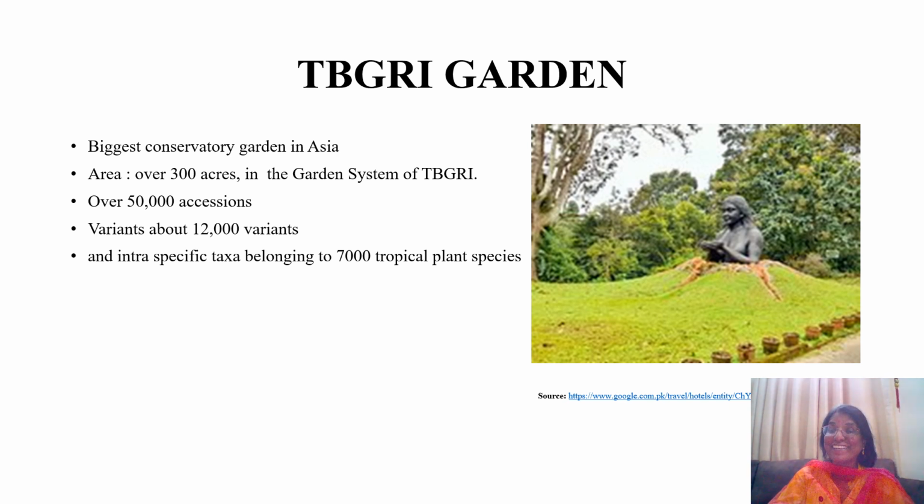TBGRI Garden, Tropical Botanical Garden and Research Institute Garden, is there in Thiruvananthapuram, Palode. Now, this is spread over 300 acres and it is reckoned as the biggest conservatory garden in Asia with over 50,000 accessions belonging to about 12,000 variants and intraspecific taxa belonging to 7,000 tropical plant species. The garden system includes an arboretum, bambusetum, palmetum, orchidarium, field collections of lots of medicinal plant species, endemic species, threatened plants, wild ornamental plants, and lesser known wild edible plants.